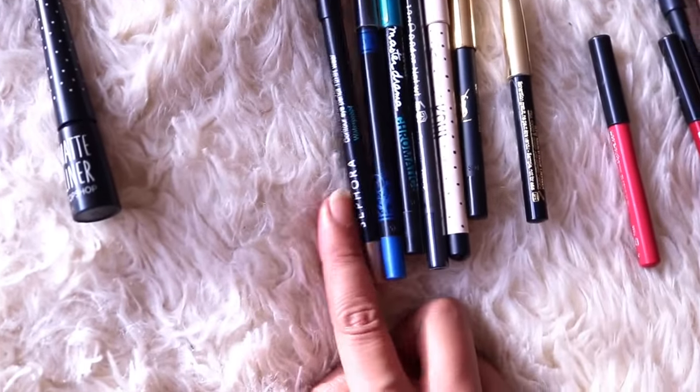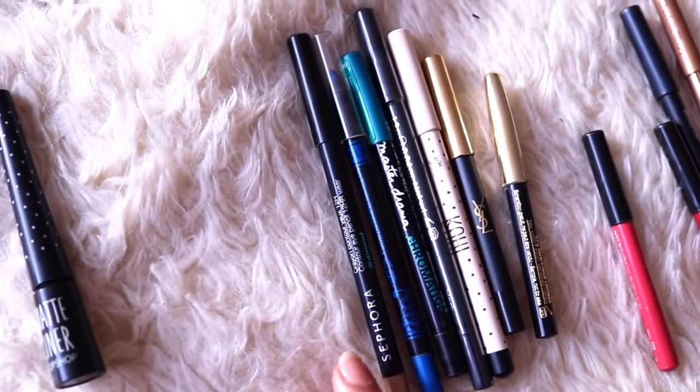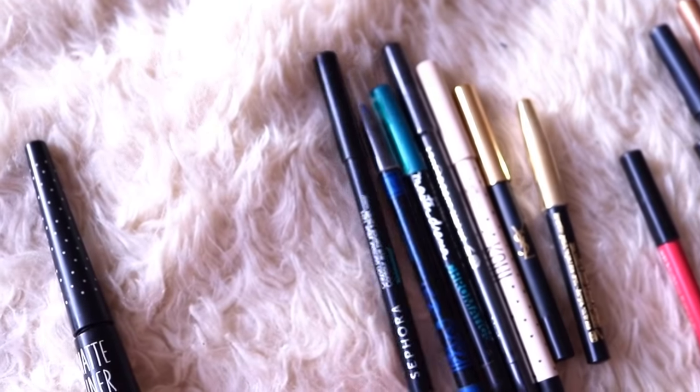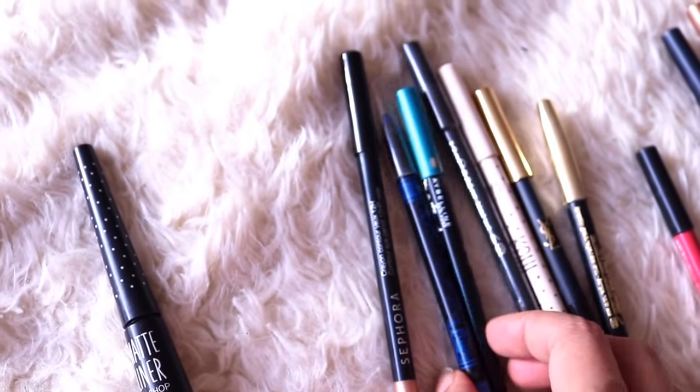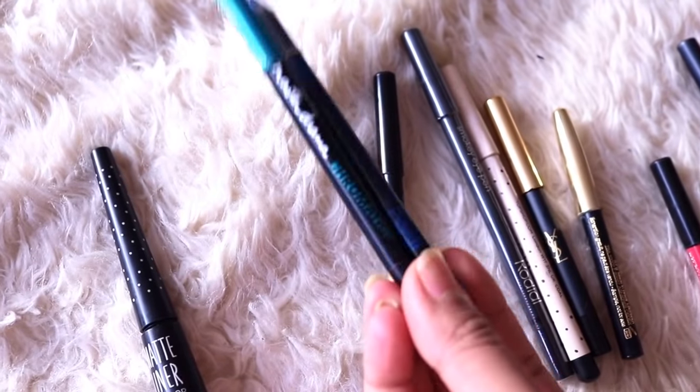This one, what is this one? Oh yeah, this one I got from Sephora last year. It's like, you can highlight your under eye, so that kind of liner. This too, I've had it for a long time, around 1 year or so.